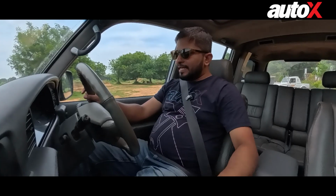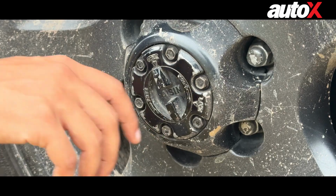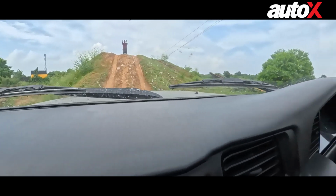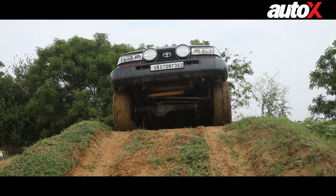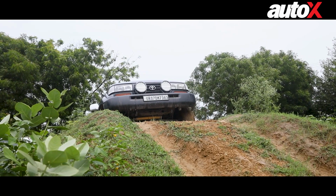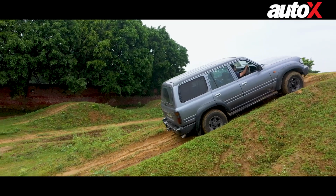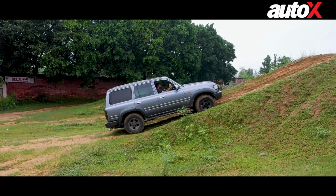Okay, so we are all set. It's in four-wheel drive right now, 4H, and the hubs are locked. I've got my spotter. I have to carry a little more momentum to go up. Well, no, it won't go. It won't go because I could feel it was about to stall. It is quite steep in the middle, and you have to be in 4 low for sure.